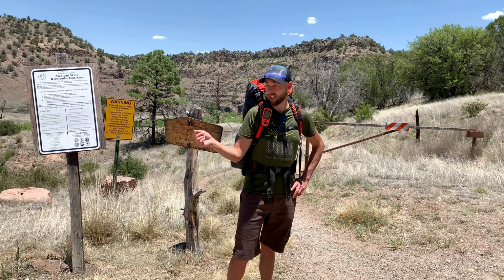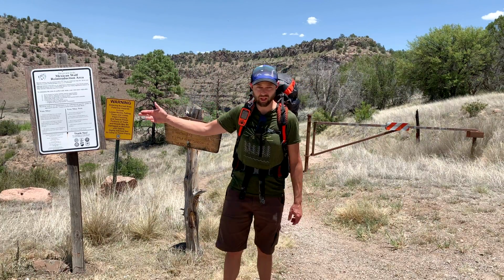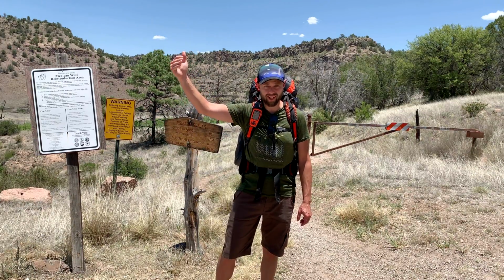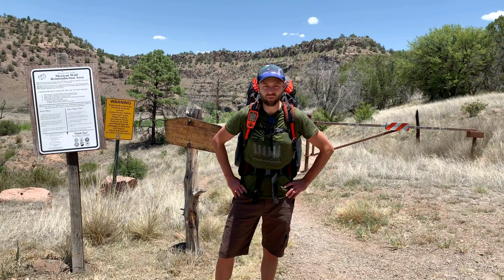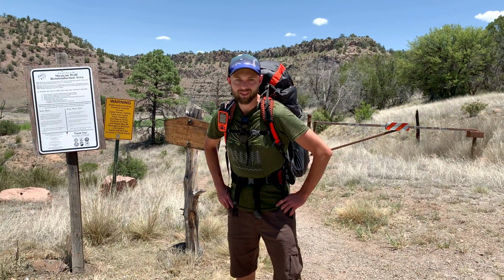So I'm going to be taking the Gila about 2 days. I'm going to be next to water, and then I'm going to travel up high under the mesa top, overland for another 2 days. And then I'm going to drop back down into the West Fork of the Gila River and spend about 3 or 4 days down there until I get back to the car. So let's get going.